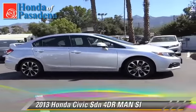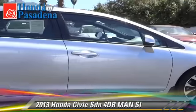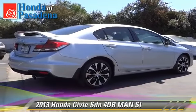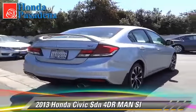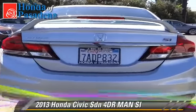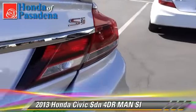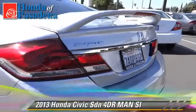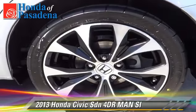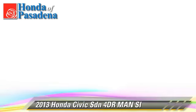The 2013 Honda Civic Si. With a manual transmission, this front-wheel drive sedan, with fewer than 15,000 miles on the odometer, is well equipped. This Honda features alloy wheels, a sunroof, and tilt wheel. Safety features include dual front airbags, traction control, and stability control. Comfort and convenience features include premium sound, Bluetooth wireless, and heated seats. Give us a call to schedule your test drive today.